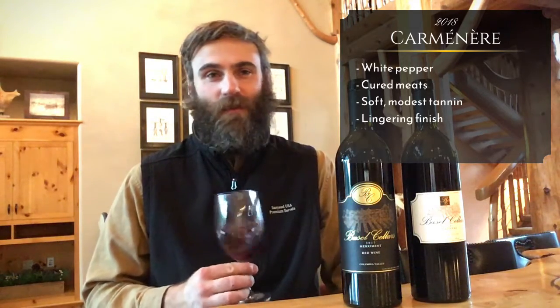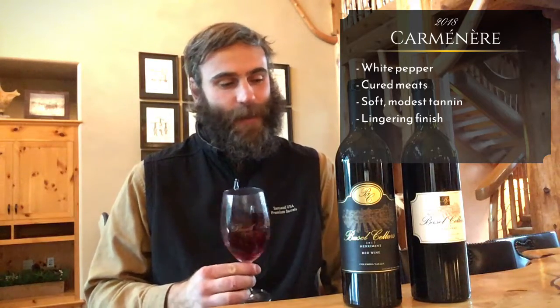This is from the 2018 vintage. This is from Finney Hill Vineyard in the Horsham Hills. Young block. It's on a south-facing slope, gravelly, rocky soil. Like I said, it's a young block, and from the beginning, this wine was very intriguing. A lot of white pepper notes, a lot of cured meats, and one of my favorites in the barrel room for the last 2 years for sure.